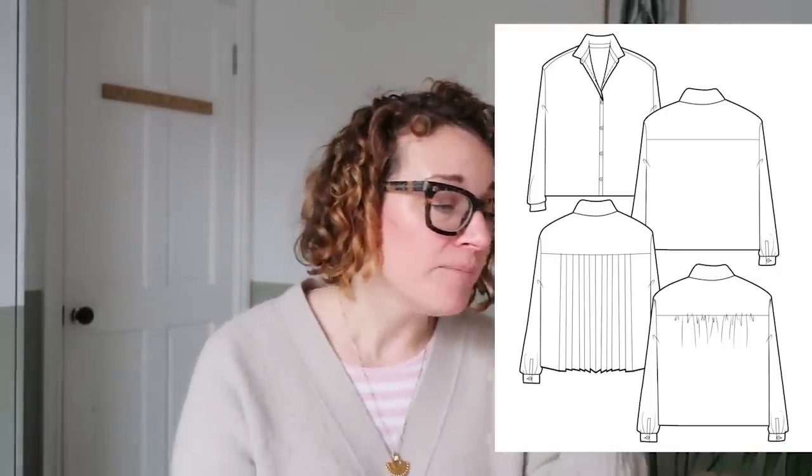So you can make it as a classic shirt. You can either make it with a gathered panel at the back, so that adds a kind of boxiness to what looks at the front like quite a classic, not too fitted shirt. Then if you want to go full va va voom, there is this beautiful version, and this is my favourite version, with a pleated panel in the back.